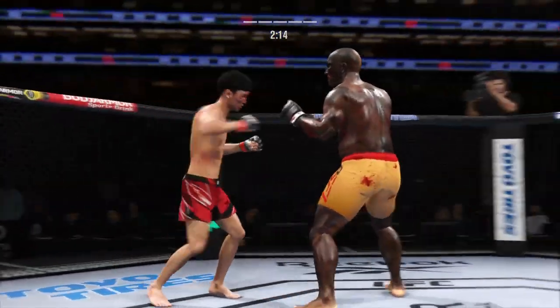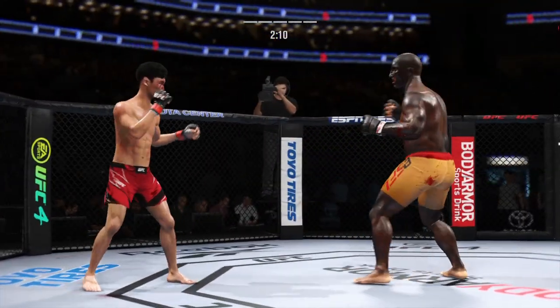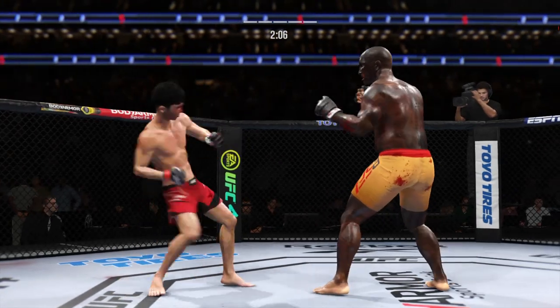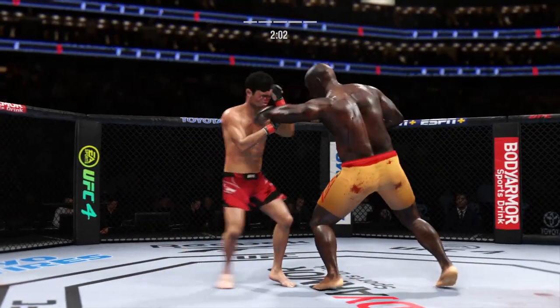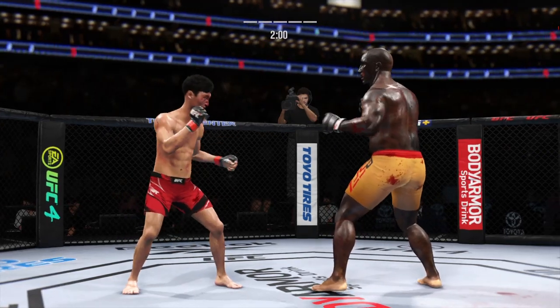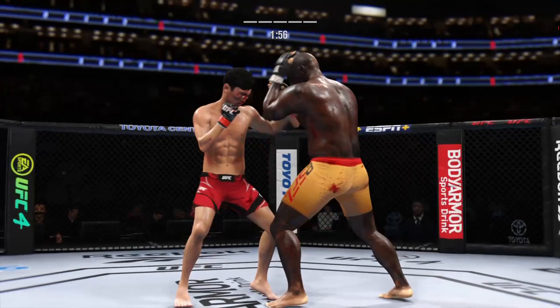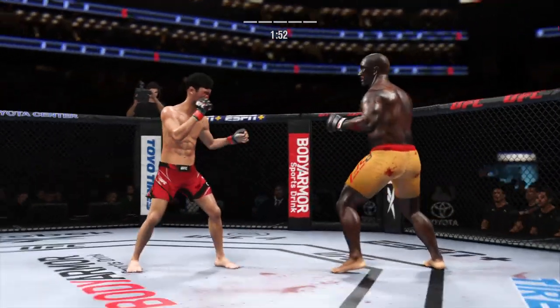Oh, lands a stiff punch there. Nice connection. Oh, nice land. He does everything so well, and he's so calm. He's so calm in the face of such a big spot. Two minutes now to go in the fight. Pretty good right hand. All right, he'll engage in a single collar tie.